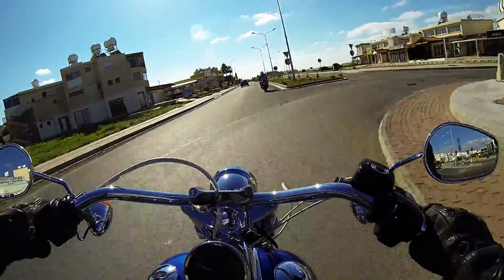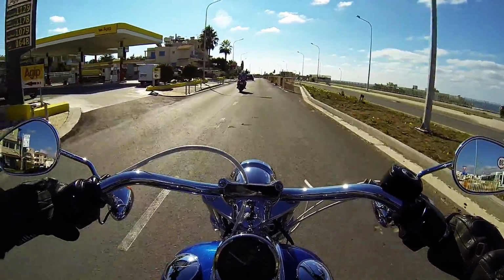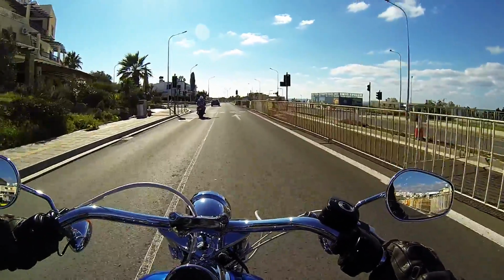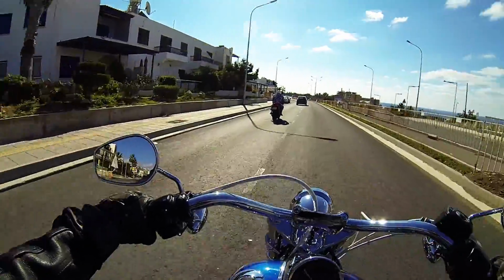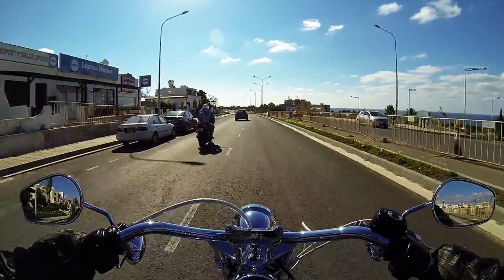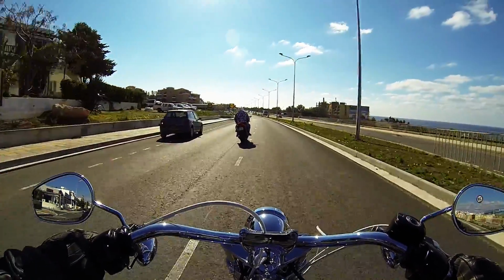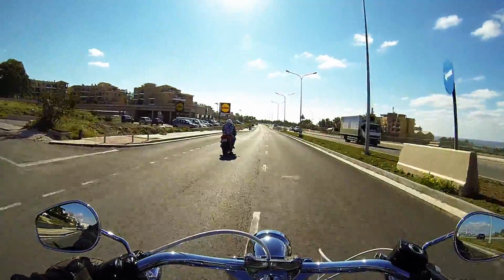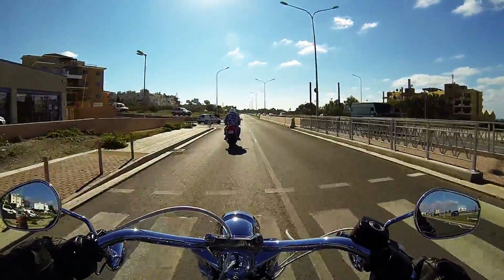So this road's coming along nicely. Well, this part is. This is literally finished. I don't know why they haven't opened these junctions though. Especially this one, if you're going to the little shopping and then you pull out and you want to go right there.